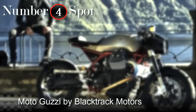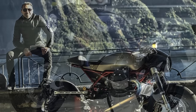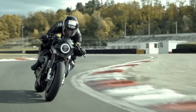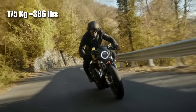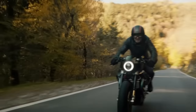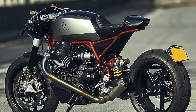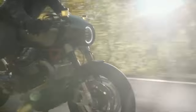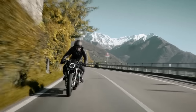And here is another magnificent Moto Guzzi. This project is impressive in every way. In the aesthetics, power, and definitely the dry weight. 175 kilograms. A very impressive number for a bike with 136 horsepower. I think for any cafe racer purist, it can't get better than this one. Although it didn't win, it ended up with a nice fourth place.